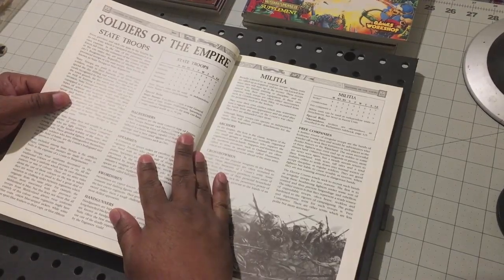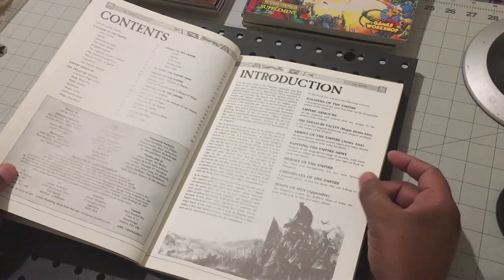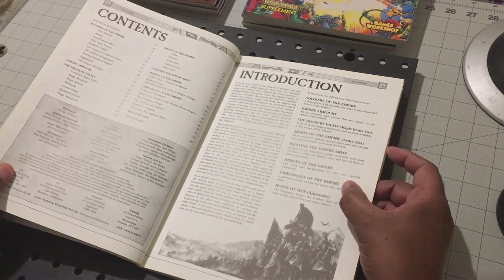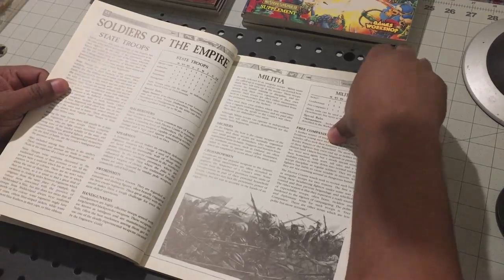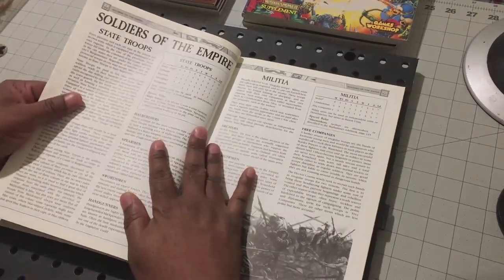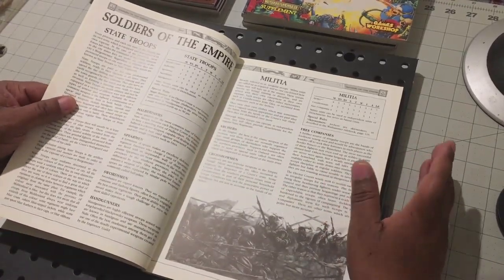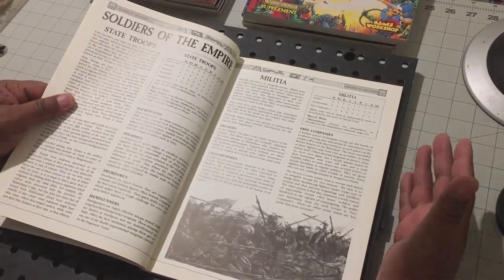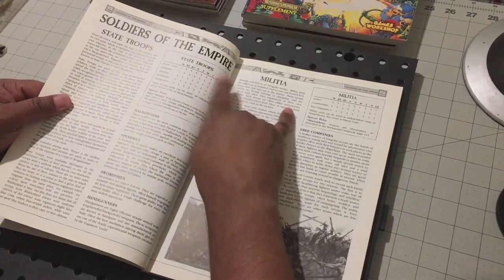Soldiers of the Empire. So in a way, they do not go into the history unless they put it in the back. So they have Chronicles of the Empire, but they skip a lot of the history of the Empire. So I'm assuming that they assume you have that from a lot of the old books. But as you can see now, instead of starting with heroes and what magic weapons they can get and how many you can have, like it's a toy or accessory, they're going straight into militias and state troops, right?